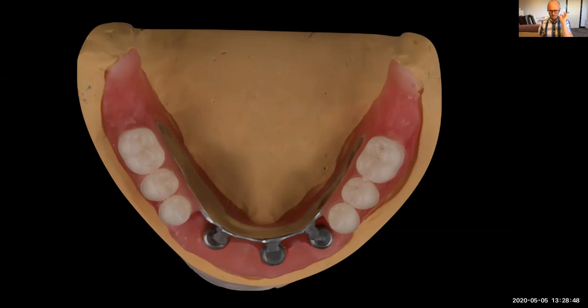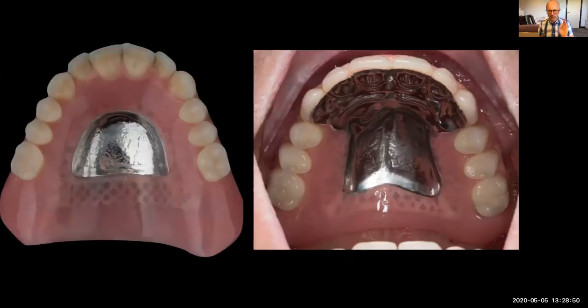So reinforcement is very, very important with implants. I can't stress enough how important it is, because when patients have got implants in place, the proprioception and the feedback going to the brain is just not the same as having periodontal ligament. And so patients can bite and chew on these implant supported dentures with massive force without actually knowing about it. So they have to be really, really strong.